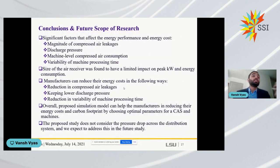Keeping a lower discharge pressure, reducing a discharge pressure just by a few months can result in huge energy savings. And reduction in variability of machine process time also has the potential to reduce the energy cost for the manufacturers. Overall, the simulation model can help manufacturers in reducing their energy costs and carbon footprint by choosing optimal parameters for the CAS and machines before applying it to the real system.